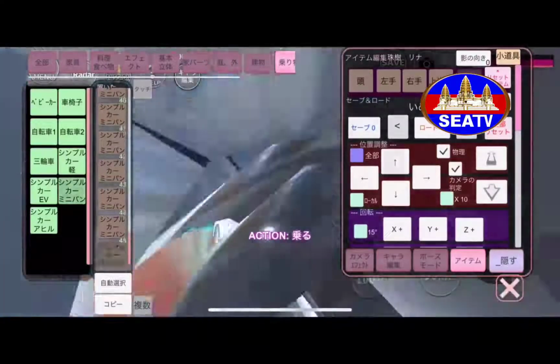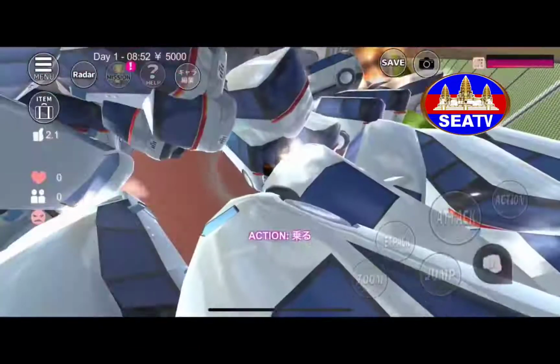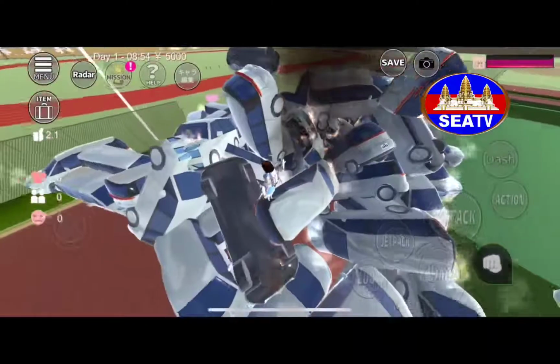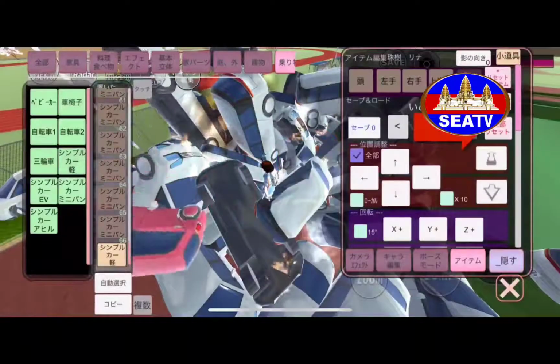It's interesting, but be aware that the game can get heavy or drop. All cars can be erased. If the game gets heavy, erase everything.